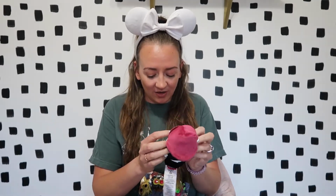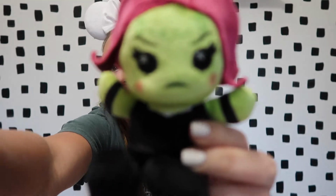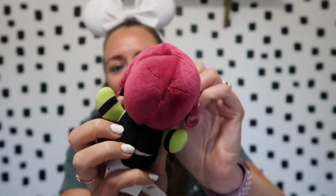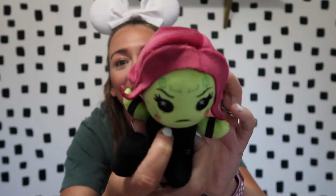Let's start with this one. Oh, so this is Gamora. I think that's how you pronounce it. I really should rewatch this movie because I haven't seen it in a while. But here is the first Wishable that we had, and she has her red hair, and it actually flips over her face.